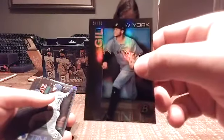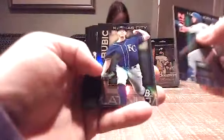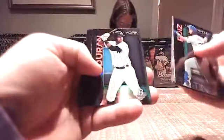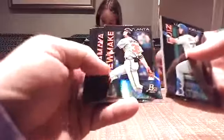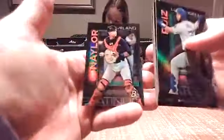This one's better. Gold, Luis Gil to 50. It's 24 of 50. Wait, so should I top load all the numbered? Yeah. Kiebert Ruiz, Chris Bubich, Jake Latz. Sorry, I wasn't familiar with him. Ezekiel Duran, Braden Shoemake, Jacob Amaya, Josiah Gray, Logan Davidson, Kendall Williams, and Bo Naylor.